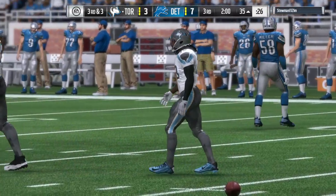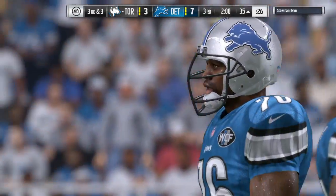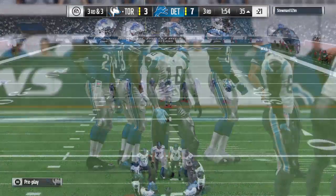Because you can see the lost yardage about to develop, but that goes against every instinct of a receiver. They're taught to catch everything. So it's really hard to be mad at him and yell at him for trying to make that play.